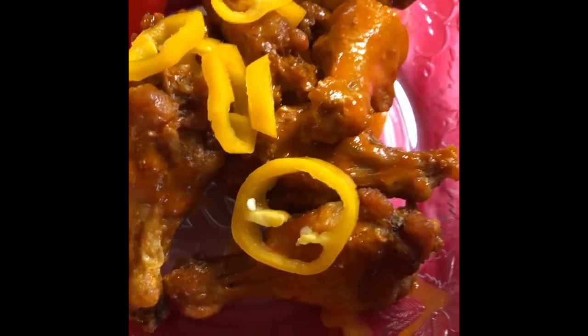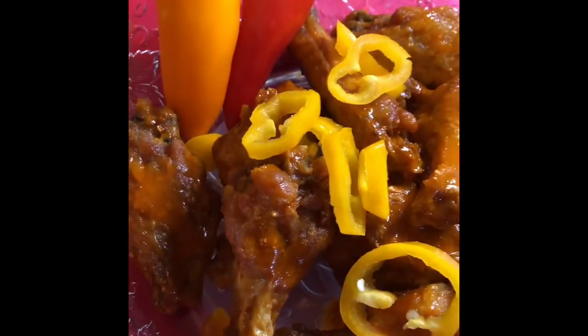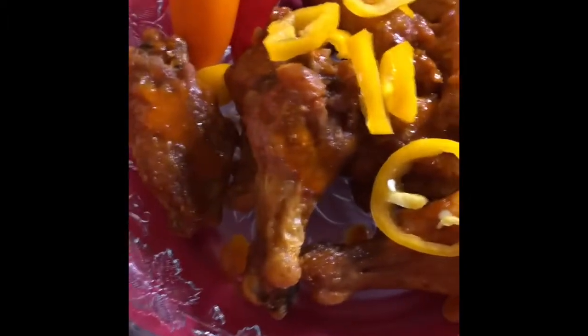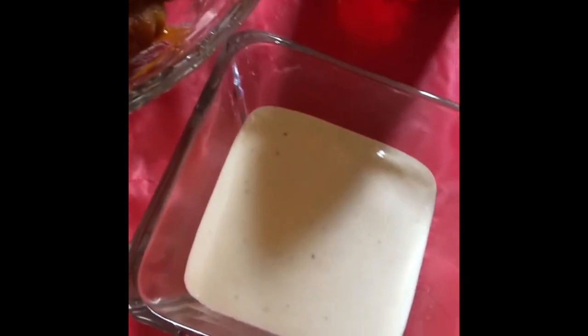Guys, just showing y'all my lunch today. I have buffalo wings, then I have the sweet peppers on top, and I have some that's cut up. I'm probably not gonna eat the ones on the side, they're just there to be cute. I have some ranch on the side, and I have a Crystal Light to drink.